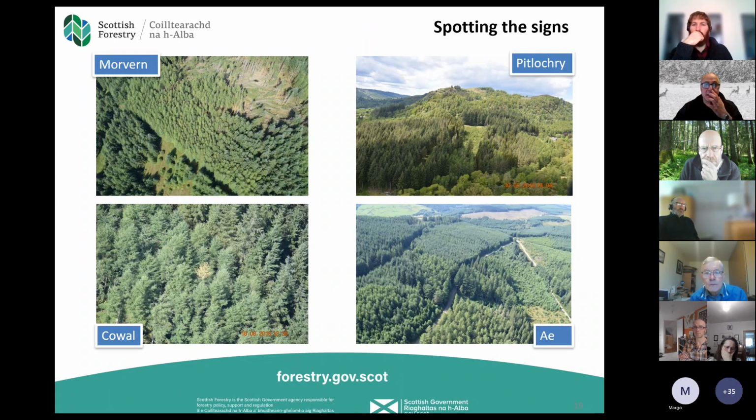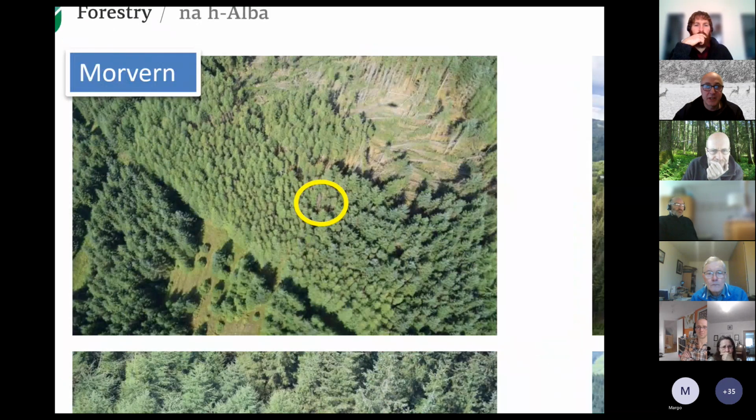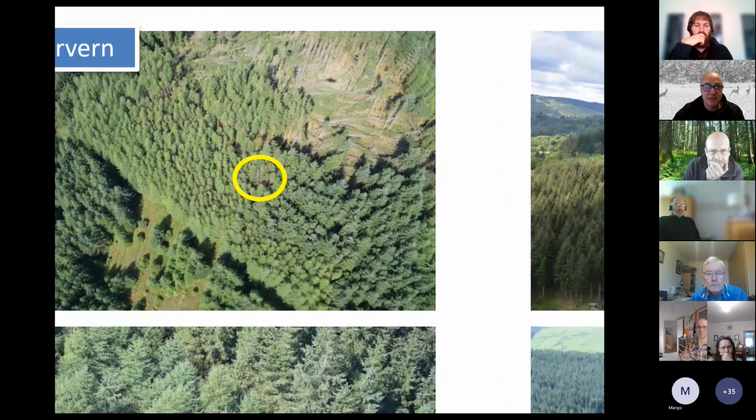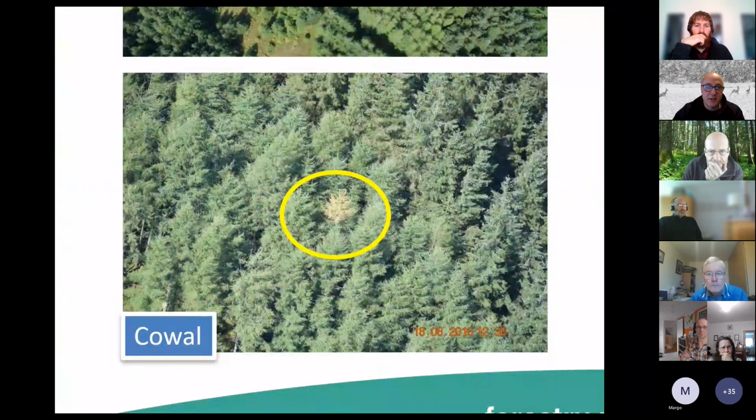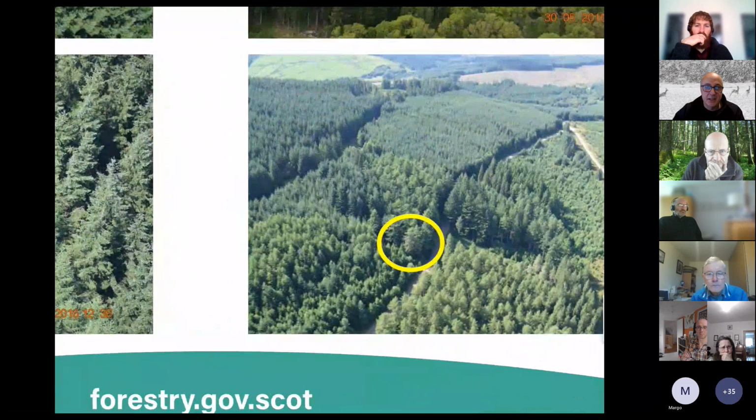So spotting the signs, this is typically what we see, not those awful photos you saw earlier down by Loch Lomond in Galloway. Looking at first glance at these photos, you wouldn't see anything, but if you were to look closely, you would pick up a little dead tree in amongst those larch trees there. There's a little dead top in here, a clearer dead top here, and some side branches on this picture here. So we're usually picking up the disease in its early stages like this. This is when you want to catch it.